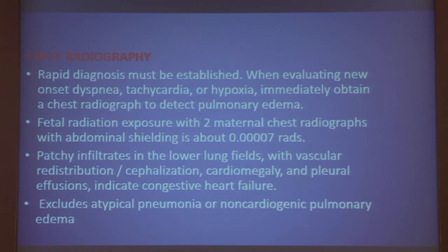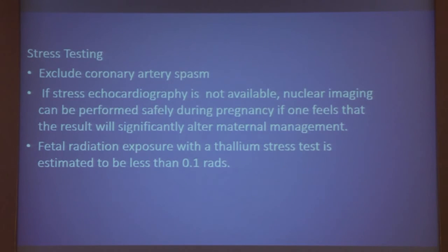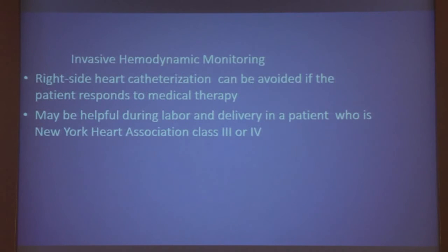X-ray chest, yes, although we routinely would not like to do it, it is not a contraindication in pregnancy because the radiation exposure after shielding is very, very minimal to the fetus. So if necessary, you can order a chest X-ray. Stress testing, when you want to exclude a coronary artery spasm, yes, you have to go ahead with the stress testing, and if it is not available, you may even have to go for nuclear imaging depending upon the necessity alone, not as a routine.